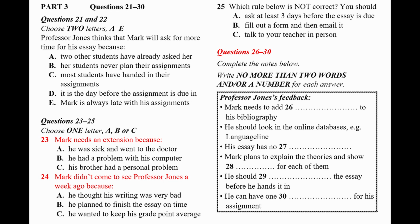Part 3. You will hear a conversation between a student called Mark and his teacher, Professor Jones. First, you have some time to look at questions 21 to 25.